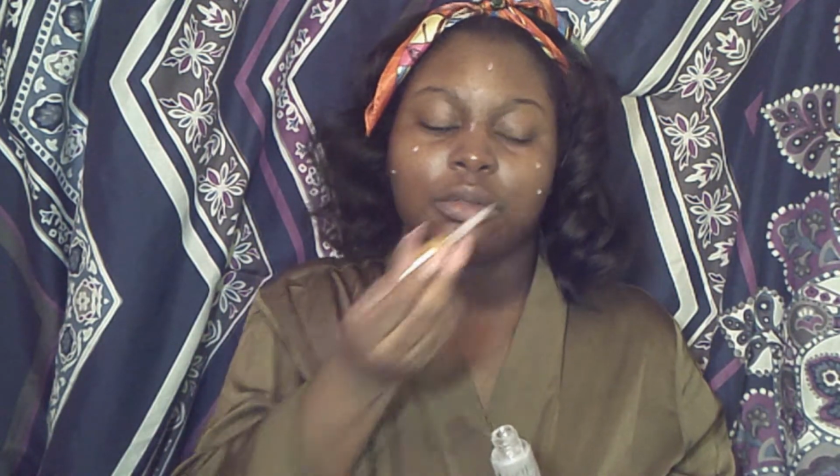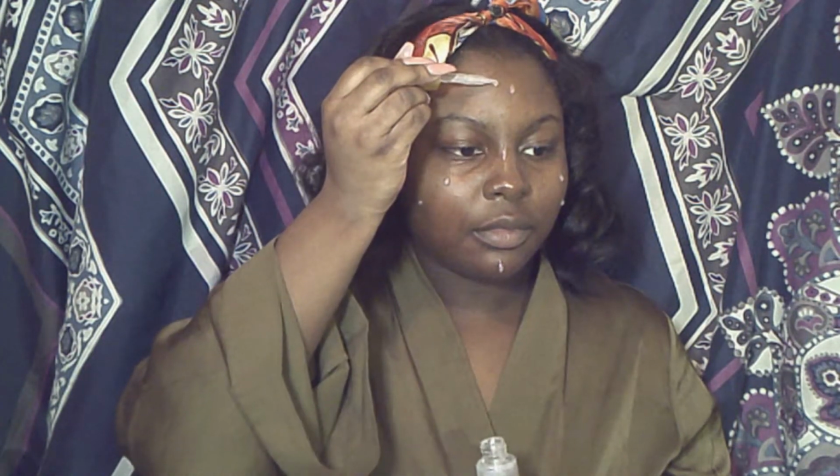So as you guys can see, I'm trying to use as little as possible because I wasn't even supposed to drop it in the box like that. But it's just not something I would reach for. Like, it just made me shiny. I would definitely put it there if I was doing a foundation and I wanted a natural glow.